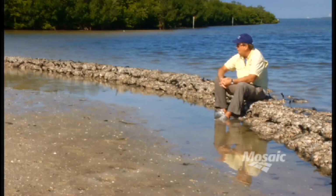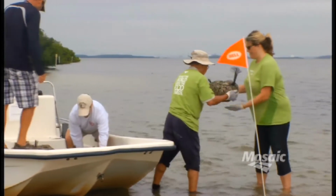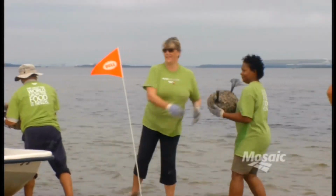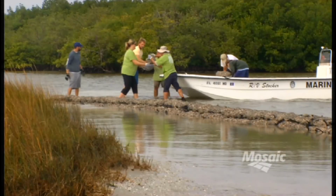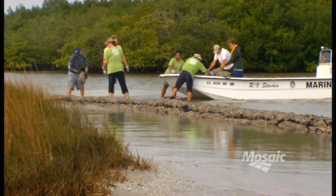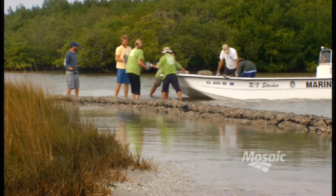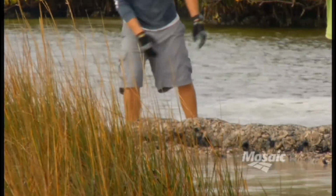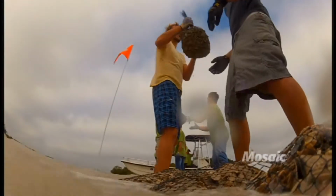This is a great opportunity to have Mosaic employees come out and take a hands-on role in working to restore and protect Tampa Bay. So they're doing a lot of good that we wouldn't be able to do these types of projects without great corporations like Mosaic. But it also gives the employees an opportunity to come out and see firsthand what the problems are in Tampa Bay as they become part of the solution too.